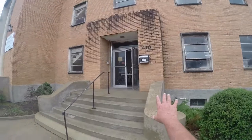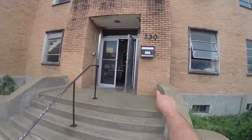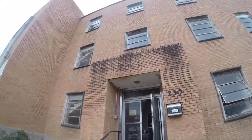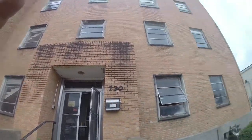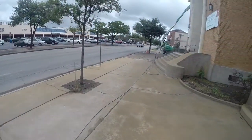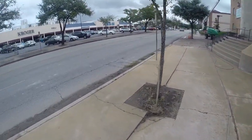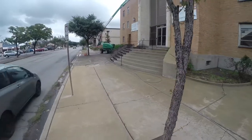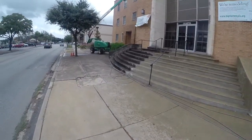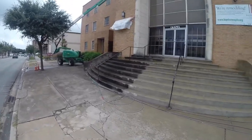You can see we've already cleaned down here, the bottom portion of this brick, removing all this black mold and mildew that you see. Cleaning all of these windows. I'm going to take you over here in a second and show you our crew that's up in the air on the lift. You can see we've cleaned all these sidewalks and these stairs. We kind of did a half and half just to show people in the area the kind of work we can do.